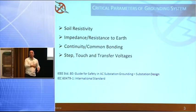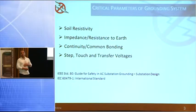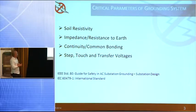Because your body has a lot of electrolytes and salt in it, and you have your own little power generation here. Are you going to have a heart attack and die? So we're not talking about whether you may or may not be hurt, but the key thing is to make sure you survive. These are guided, here in the US, by the IEEE Standard 80, Guide for Safety in AC Substations. Internationally, we're looking at IEC 60479, or sometimes it's called IEC 479.